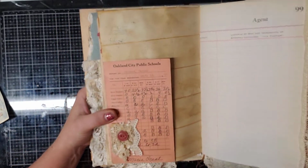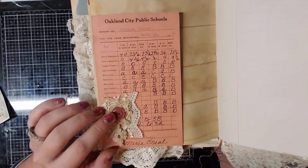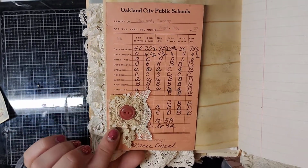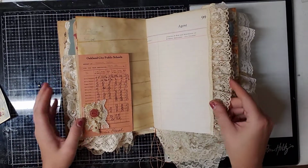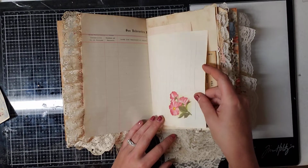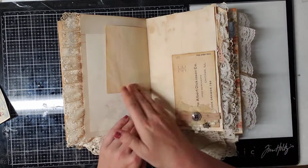This is an authentic report card from 1937 for Barney Bernard. Looks like he was a decent student. I added a cluster down here with a button and some fabric, some vintage fabric. The other side of the vintage ledger. This is some vintage paper that I added to it. Another part of a vintage ledger.